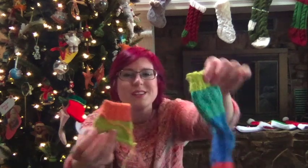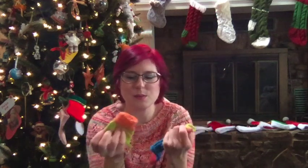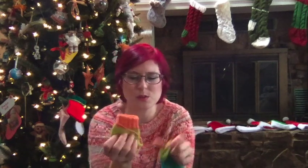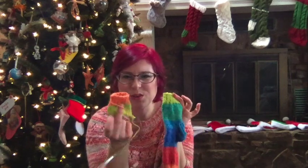And I'm not worrying, obviously, about lining up the rainbows because he wouldn't care. I mean, sometimes he takes one sock from one pair and one sock from another pair and wears those. So he doesn't care if the rainbow lines up. So I think they're going to be super cute, and I think he's going to be excited. And I am wanting to get them done and actually wrap them up so that he can open them on Christmas Day, because I think that he will really enjoy that and feel special.